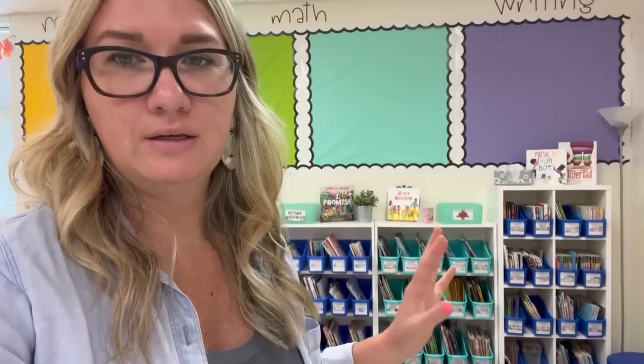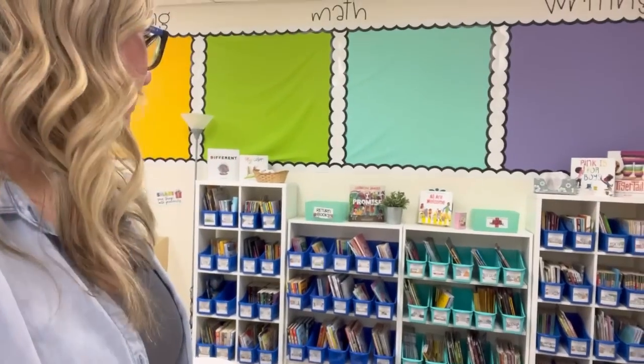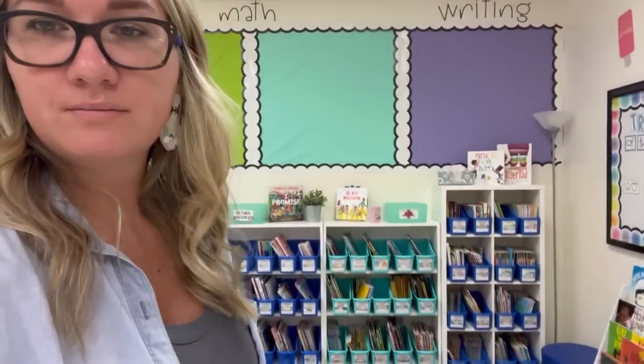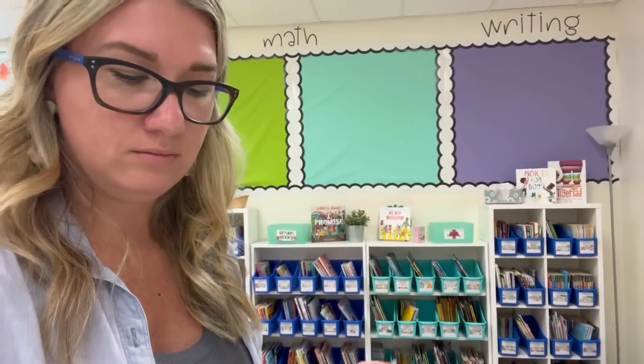That makes it really easy for the kids. If they're looking for a nonfiction book for something, they know they just have to look on this shelf right here. So that's the only reason why I'm leaving them the way they are. And it's really, really not bothering me. I think I'd rather it be more intentional than pretty, if that makes sense. Who am I? What am I saying?